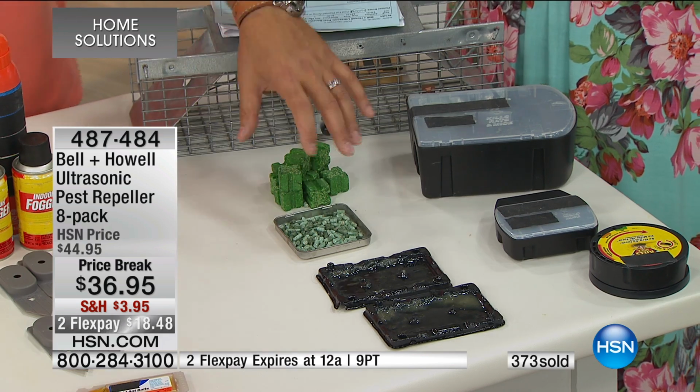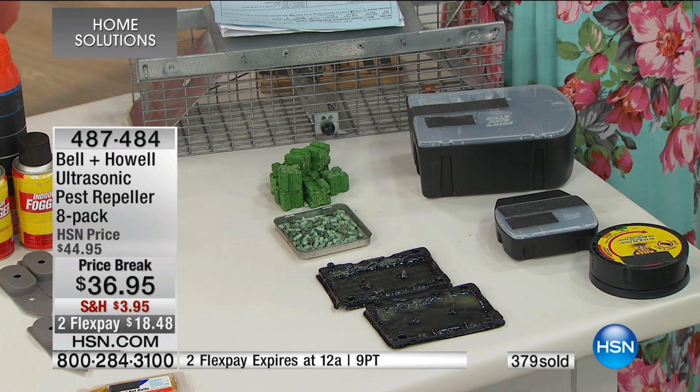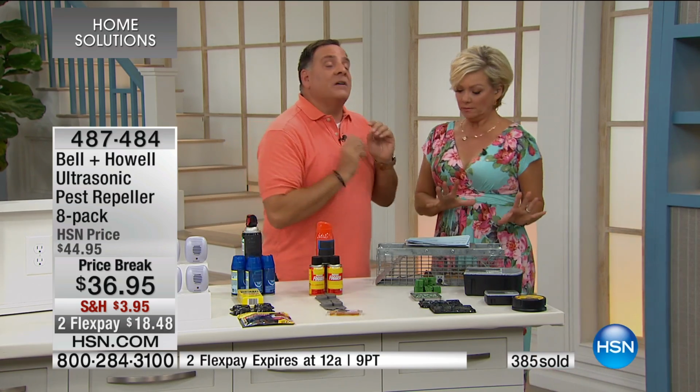And here's the other thing. The rats and the mice, when they eat this stuff, do you think they just walk out in the middle of the living room floor and die? Well, this is the worst part of all. They do not. They go into your ceiling, your floors, your walls. It's very painful. And then they smell and they die someplace where you can't find them. Now you've got a decomposing body.